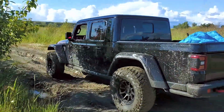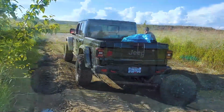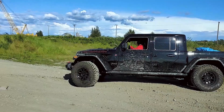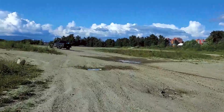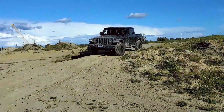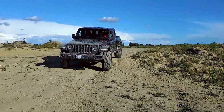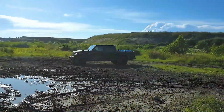Look at this bad boy, guys. This thing's made for that off-road. 2020 Jeep Gladiator. Rubicon. Triangle Beach, Richmond, BC. Yeah, buddy. That bad boy come down, bro. I'm telling you, the 2020 Gladiator is one of the best trucks for off-roading. Yeah, buddy.